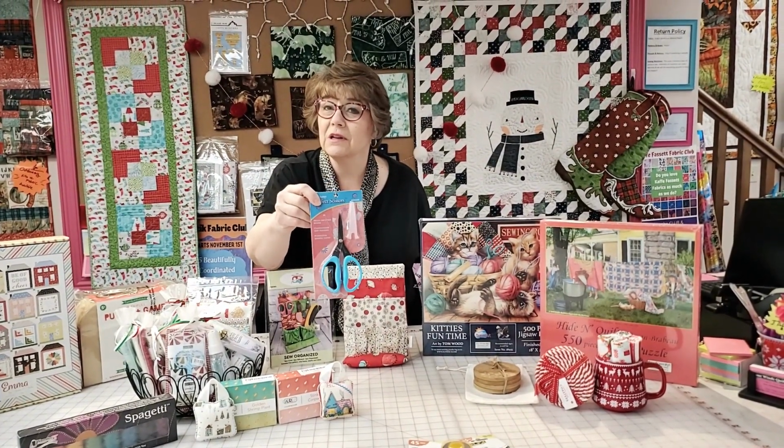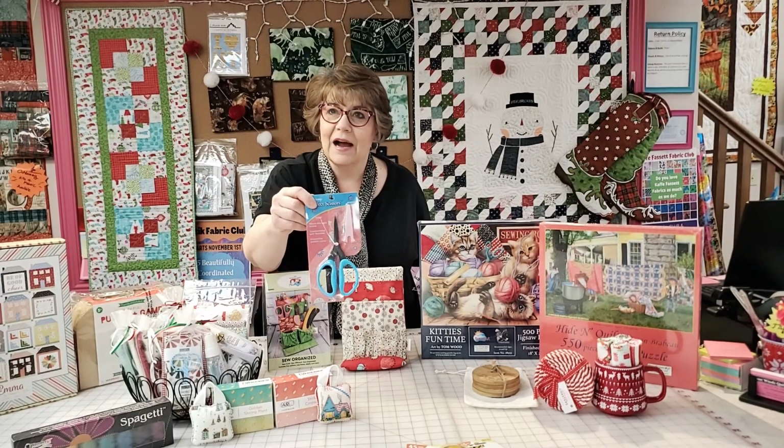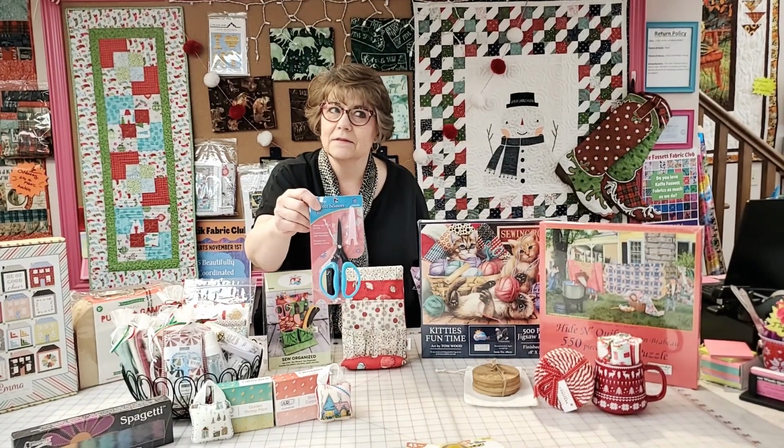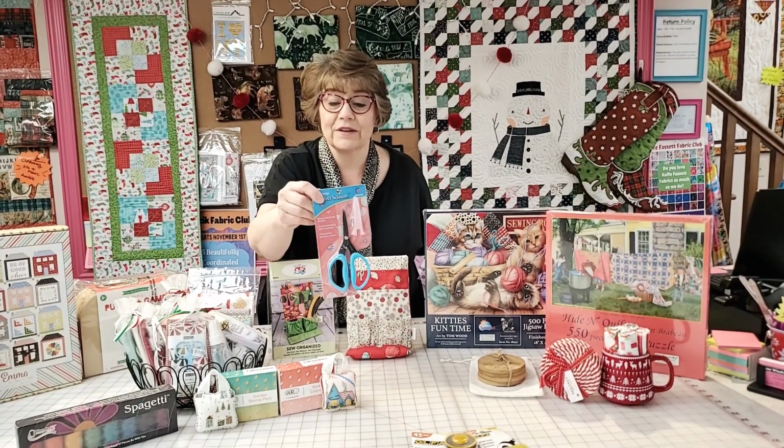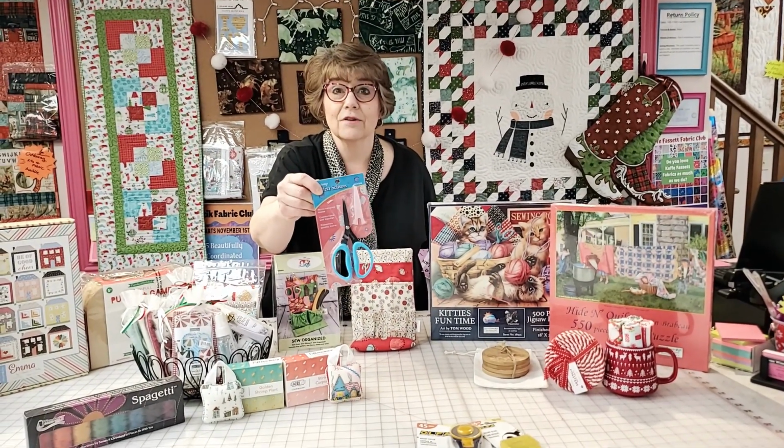We use them in our wool club, which is how I got started with them. I think I've had mine for 8, maybe 9 years. They are awesome scissors, and mine are still sharp. There's no question that they're good. And they, of course, keep fabric.